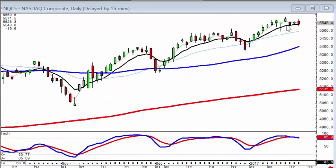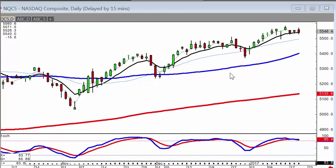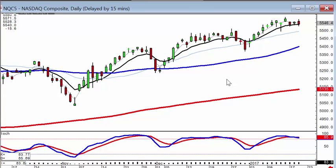The NASDAQ has been slowly trending up, today closing lower, but right still on the T-line. So until they have breached the T-line on the NASDAQ, you want to stay in this market. It's basically telling us there's really no change of investor sentiment, just shifting of funds.